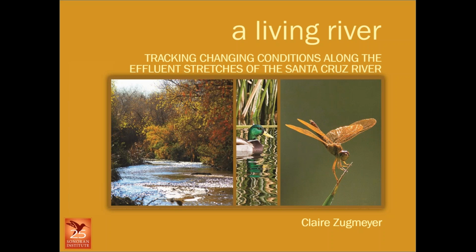Once a free-flowing river marked with springs and cienegas, the Santa Cruz now owes the majority of its flow to treated effluent. So we are joined today by Claire Zugmeyer of the Sonoran Institute. She is an ecologist working for the Institute's Sun Corridor Legacy Program, and she's going to tell us a little bit more about this river and some of the work that the Sonoran Institute is doing.